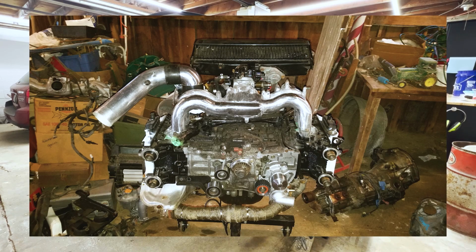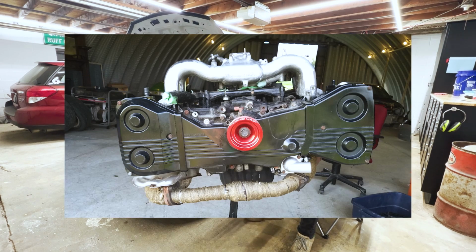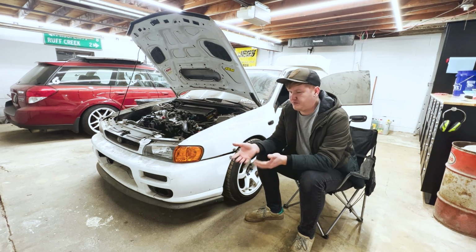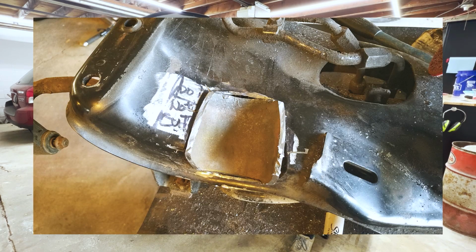But I was learning as I went, and on a really cheap budget, I was trying to make things work, and I had these heads in front of me. I realized that they would lower the compression just a touch. It was pretty much bolt on from there with the WRX setup. The only thing I really had to do was notch my cross drain member, which I did and reinforced.